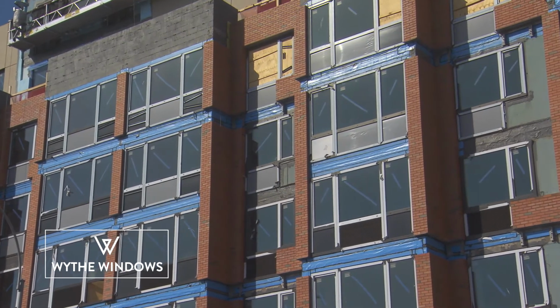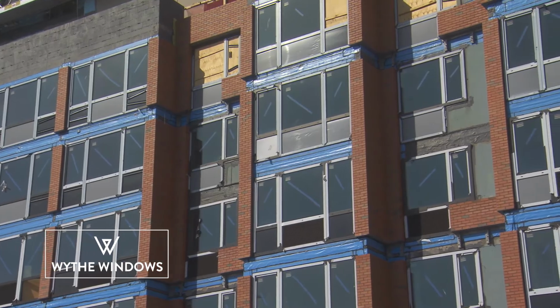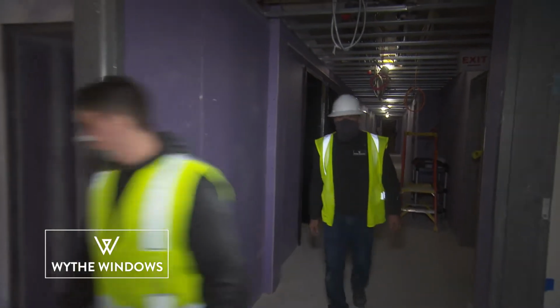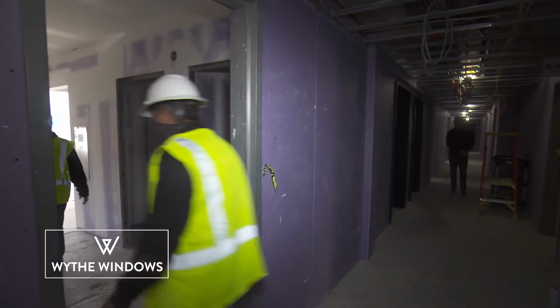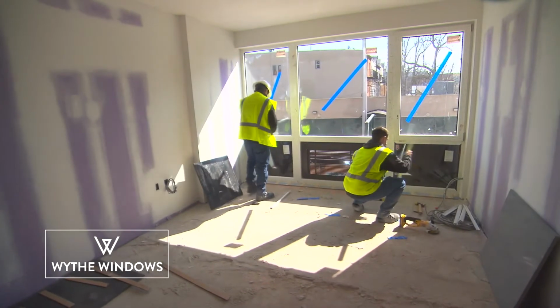Customer service and commitment to the whole project's success is what Wythe Windows is all about. We're here today to support our client and their installer to make sure they can get the most out of our high-performance windows and doors. And because we're manufactured here in North America, that also means that we have a trained staff of technicians with boots on the ground to support you on your project.